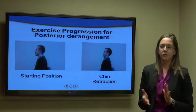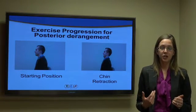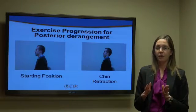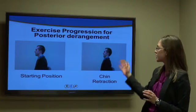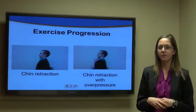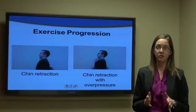So the first set of exercises that we try with patients is we look at their sitting posture, make sure they have a proper sitting posture, and then we have them do chin retractions. What that is, you're keeping your eyes straight ahead, and you're just trying to bring your chin back, just like the picture to the right. We have patients do this repeated for 10 repetitions, and we have them do this every 2 hours, and to see if their pain changes or not.